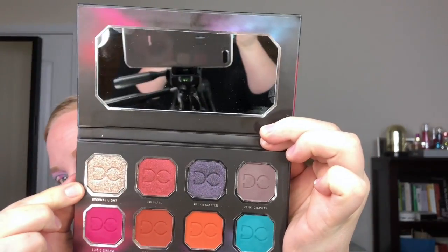The point of a halo eye is to have a light center, so we are going to try this Eternal Light shade, and I'm going to just use my pinky finger for that. Ooh, doesn't feel that soft. But let's see how it applies. And when I tap it on, I am going to tap it a bit into the pink so that we don't have any harsh lines.